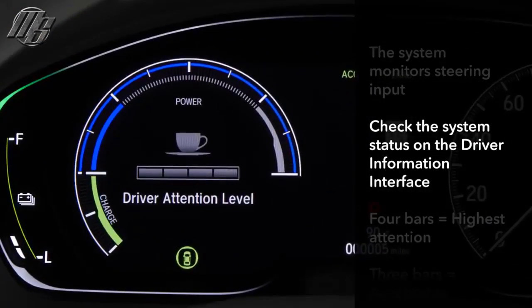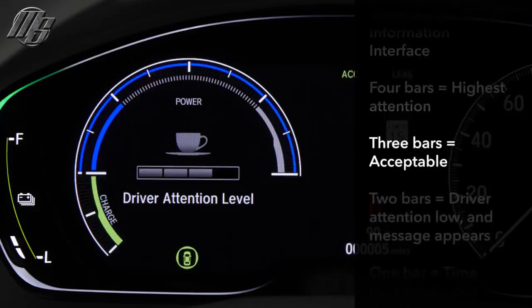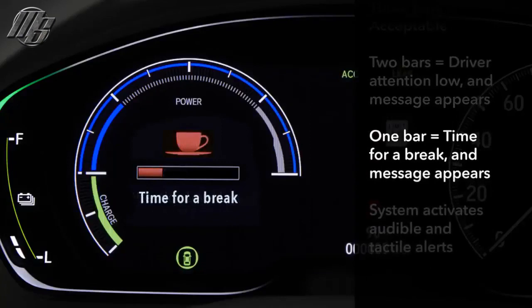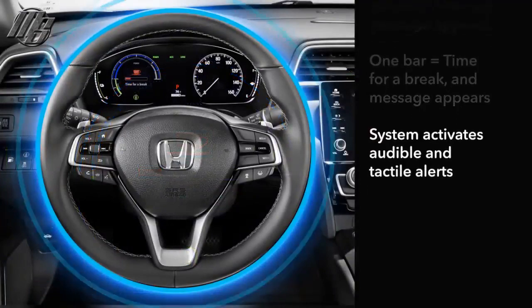The display shows 4 bars for the highest degree of attention. 3 bars are acceptable to the system as well. When the system moves to 2 bars, a message appears indicating that the driver's attention level is low. And if the display moves to 1 bar, the system issues visual and audible alerts and will trigger a strong tactile vibration through the steering wheel.